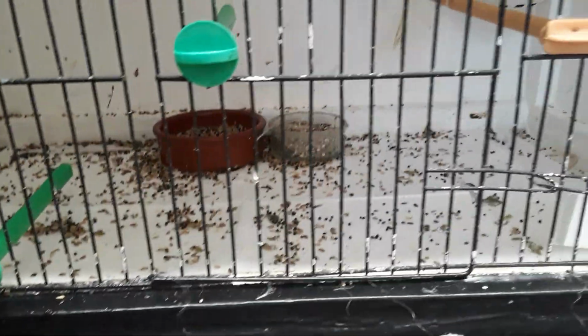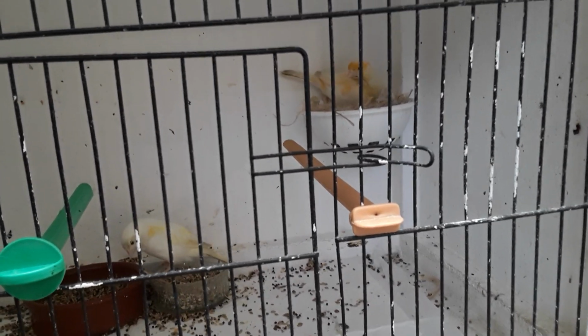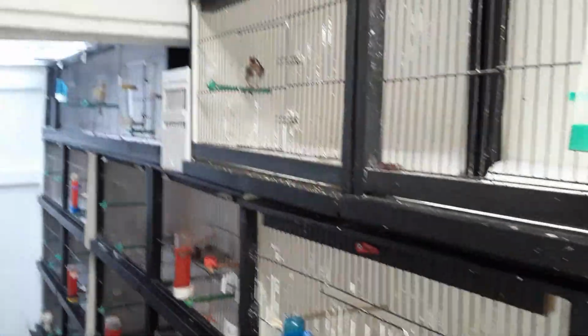But yeah, they're starting to, been freshly cleaned out this morning. But yeah, look, stunning. Cockbird sitting on the nest, which is a good sign. So come up here to cage 5. Great pair here as well. There's another yellow pair. As I stand back to show you my cockbird up here.